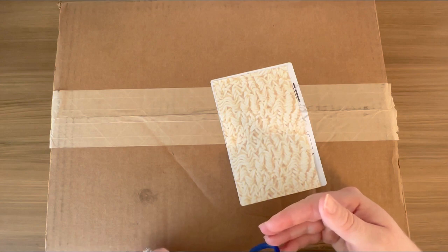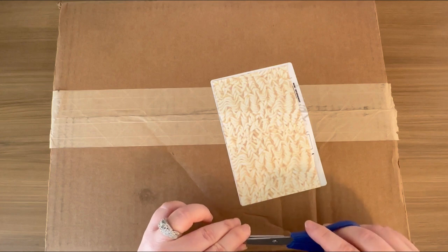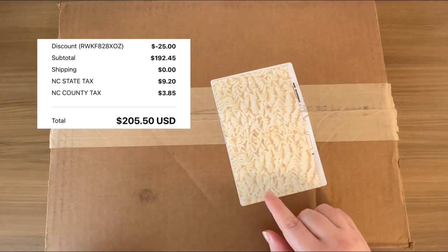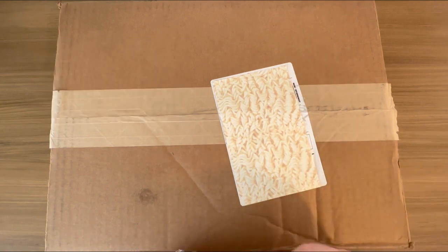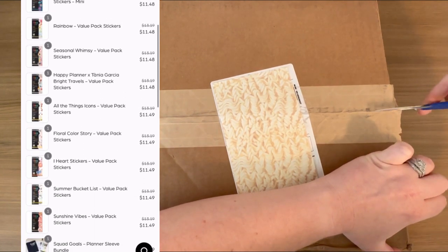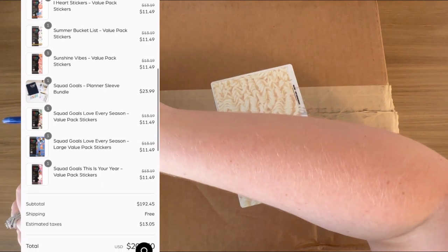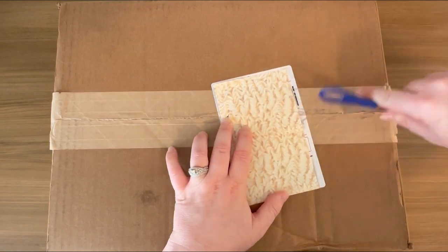So once it was all said and done, I put all of my 15 items in the cart, and it was going to take off like $22 or $23. But instead, I opted to take that code off and then just use my members' points to get $25 off. So it ended up being right at like $200 for these 15 items. So it's not bad, especially since I haven't ordered anything for a while. So anyways, let's try and open this.